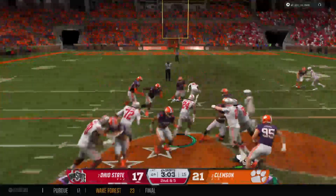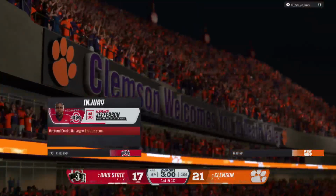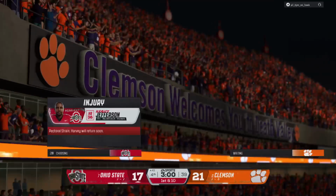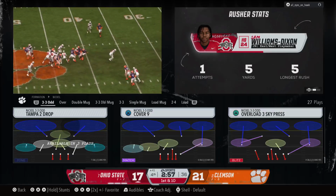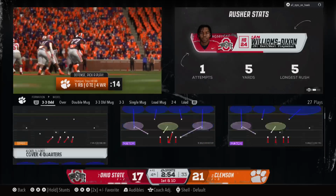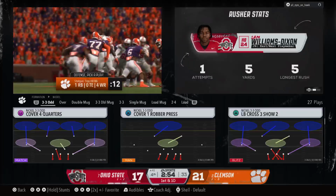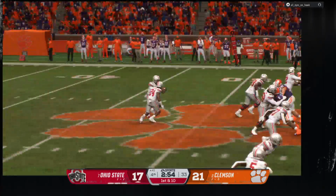From the shotgun, here's an inside give. First down, looking for more now. Brought down, but it's past the line to gain. And that's a nice, crisp run for a first down. Don't forget, good blocking up front by the big fellas. And this running back, he just seems to have a nose for that first down marker. A few more runs like this, and he's going to be getting into a rhythm for sure.